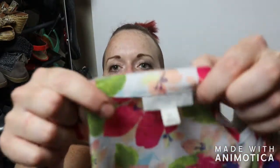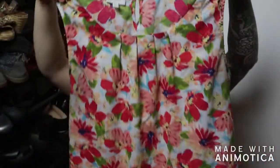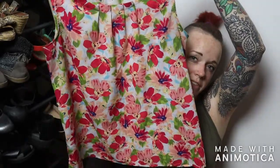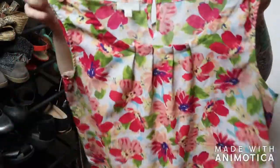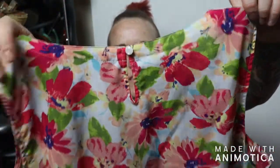Talbots, size medium. This is another perfect layering blouse. Really pretty floral, sleeveless, pleats on the front, and then a keyhole back closure, just a little guy.